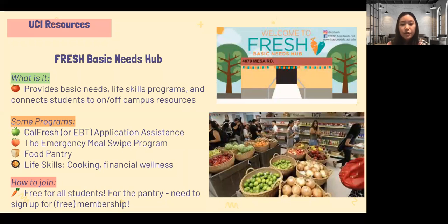Other things they have is a food pantry. Basically you sign up for the membership, pick up a basket, and fill it with different fresh groceries, canned goods, and snacks from the pantry. They actually have a really wide variety of stuff, so if you are able to go, I would recommend going. And it's not only for students who are food insecure, although that is the target. Students in general can sign up for the free membership. Starting back again in fall are their life skills programs, like cooking classes and financial wellness, so be on the lookout for those. And it's free for all students, so join if you can.